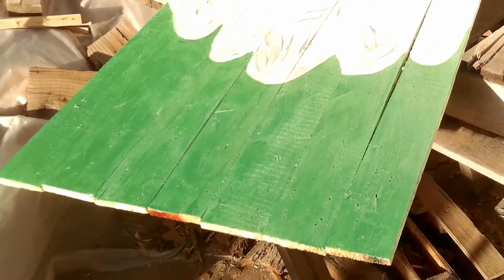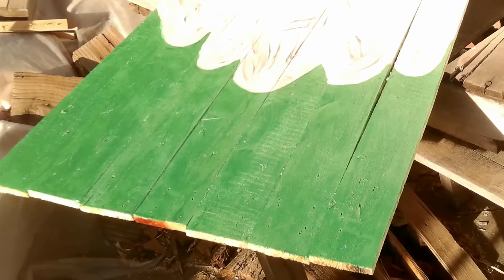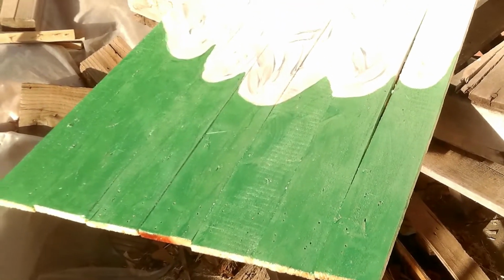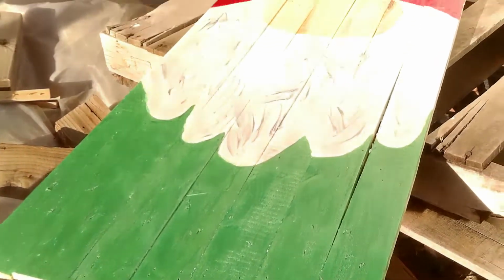You watched me sand him, glue him together, and then sand it again. And then you saw me paint it, clear coat it. This has been a couple weeks process. So, anybody guess? Okay, here he is.